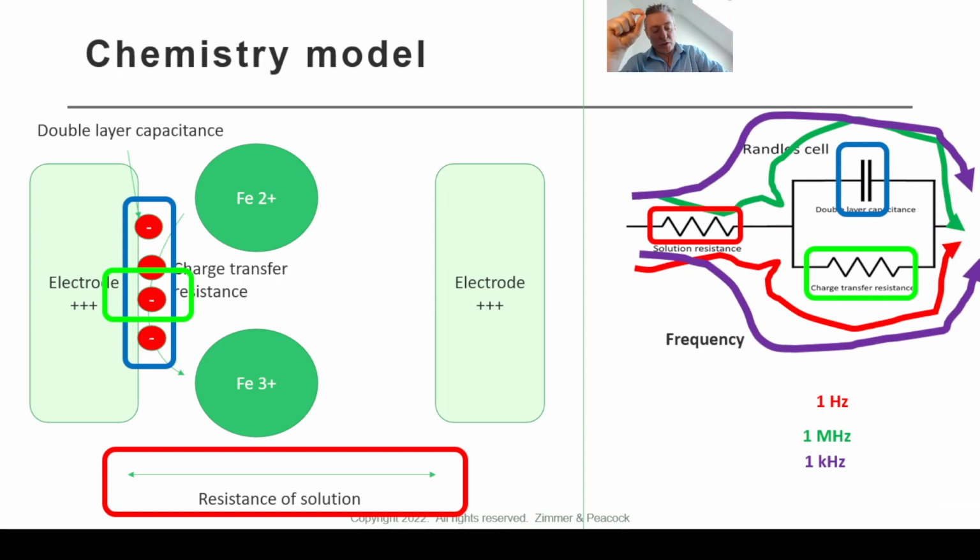So the power of software in a modern spectrometer is this: you're able to run an experiment, and you might say, right, my DC voltage is 650 millivolts. On top of that, I might put an amplitude of 5 millivolts. So I've got a fixed voltage of 650 millivolts, and on top of that, I put a little amplitude, which I may set to 5 millivolts. And then I'm going to investigate my surface using a frequency of something like 1 hertz, or 1 cycle per second, to 100,000 hertz, or 100 kilohertz.